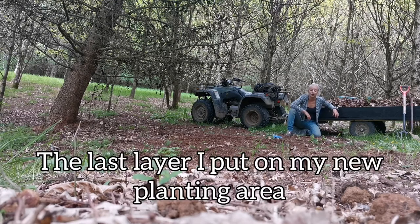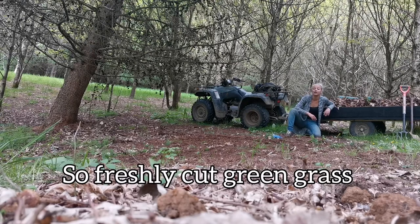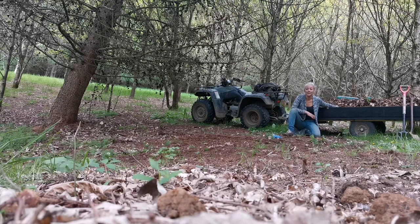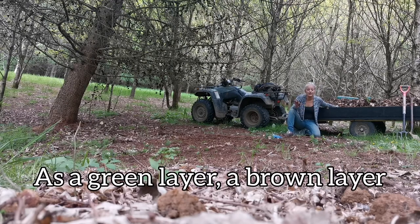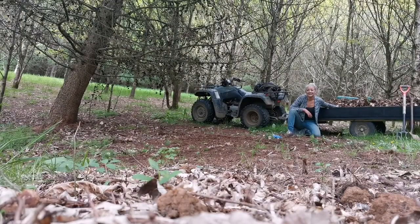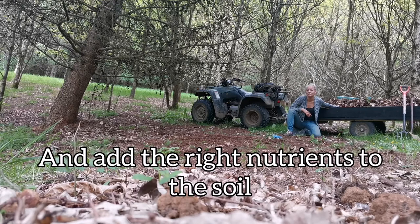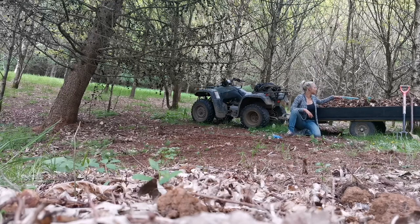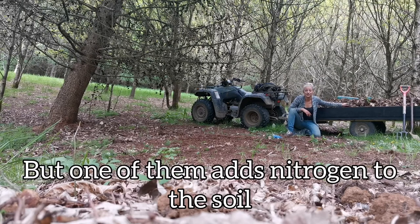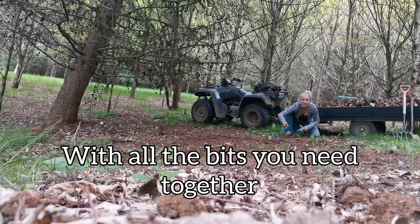The last layer I put on my new planting area was freshly cut green grass. And this is now going to form a brown layer. So you should really do it as a green layer, a brown layer, a green layer, a brown layer. And that will help it all decompose and add the right nutrients to the soil. I can't remember which one it is, I'm a real novice. But one of them adds nitrogen to the soil, another one adds phosphorus, and all the bits you need together.